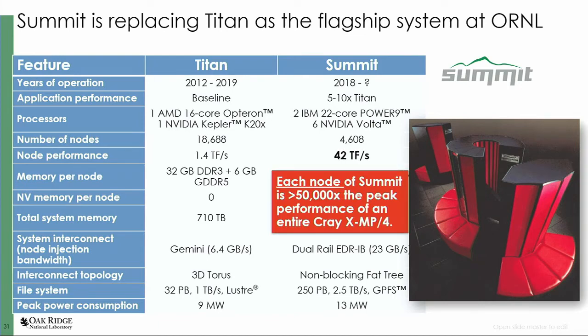One more picture of the beautiful Cray machine. Every node of Summit is over 50,000 times the performance of the Cray XMP, which just blows my mind.